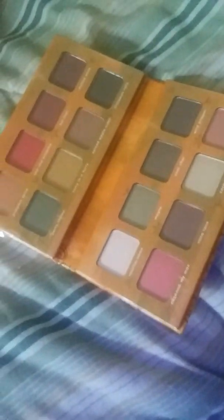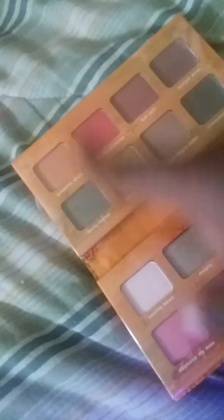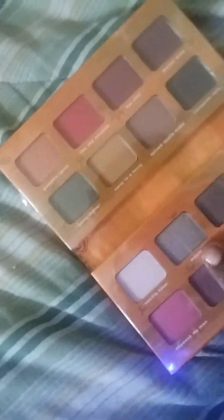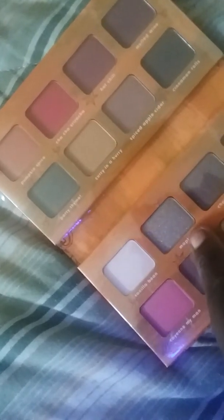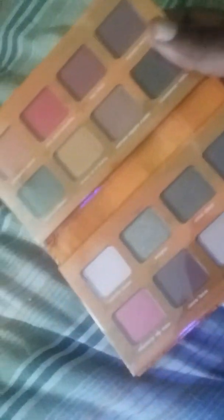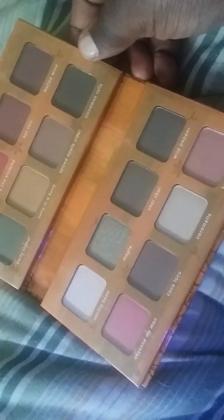I saw it in stores and it just called my name. That bright red shade right there, that cream shade right there, that brown shade right here, that other silvery shade with the green specks, just beautiful. It's like this red and this green, it just called me. I'm here for it. I love it.